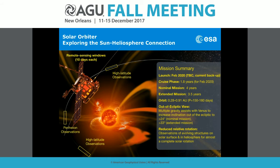The good part about it is that if we do launch at that date, it is essentially the same trajectory as for February 19, just minus a 1-year parking orbit, and I'll show a movie about that later on. So in that case, we have a cruise phase of just 1.8 years, which is the shortest cruise phase of all options we have studied so far. This would be followed by a nominal mission that could then hopefully be extended, pending successfully reaching the science objectives in the nominal mission.